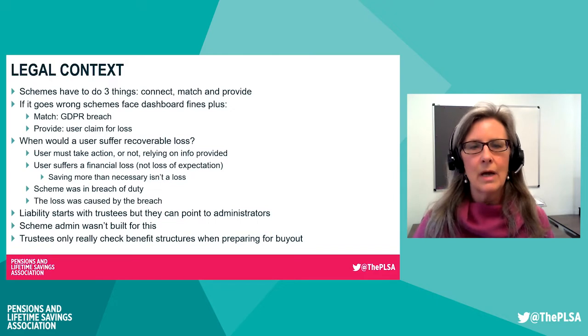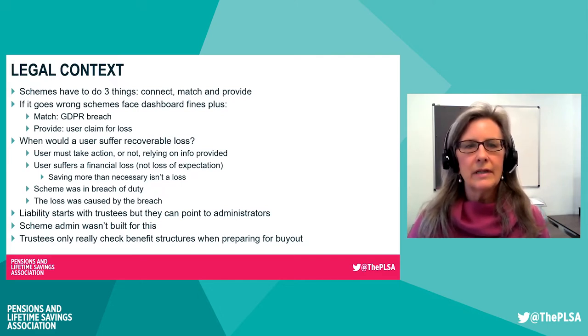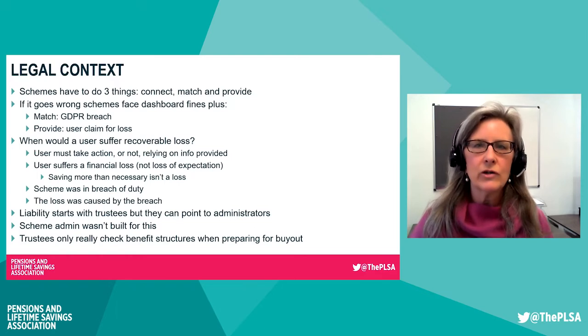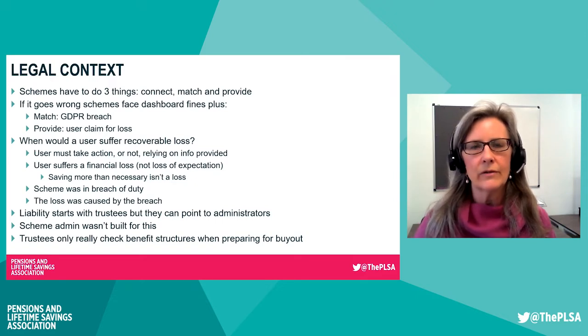than they were told. If they saved more than they needed to, that isn't a loss because they've still got the savings. And the scheme needs to be in breach of duty, and the loss needs to be caused by that breach. So the user has to show what they did in reliance on the information they were given, what they would have done if they'd had different information. And these principles are fairly well established, and I think they would be quite difficult for users to make a successful claim for recoverable loss.